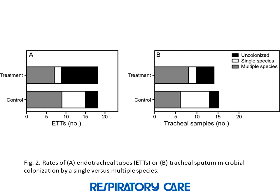And then looking at slide 2B, it's the number of tracheal secretions with multiple microbial species per sample, and it was fairly similar between the groups, and the average number of species was similar. So total microbial load was increased in the airway, but it did not differ between the groups at all.